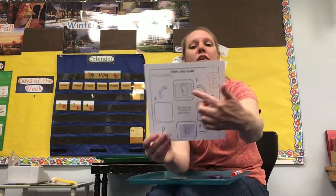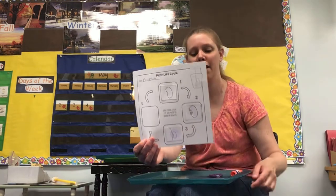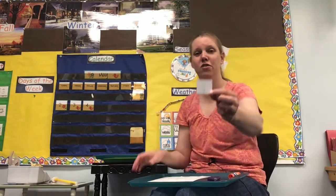So there's the seed, the root comes down, the shoot goes up, and the next thing to happen, what grows on the shoot or the stem that comes up? Those first 2 little leaves, right? So most plants get first little leaves that come up. I know this is really tiny to see on the screen. So that is the last one on our picture.